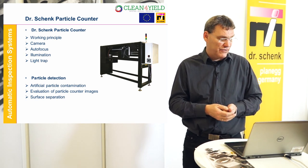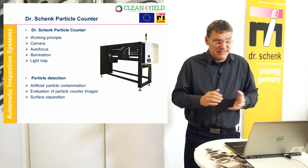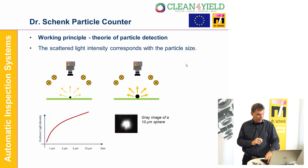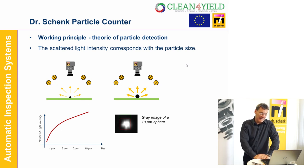Particles are detected, and then we have a certain particle contamination, and the system has to evaluate the particle counter images. This is the matter of particle detection. Again, the working principle is the scattering light intensity. Rayleigh scattering means the bigger the size of a particle, the more light is scattered by the particle, so the light intensity is increasing. Small particles are scattering less light. Big particles are scattering more light. So to get a calculation of the size of a particle, the camera only has to calculate the scattered light intensity on these different pixels. The bigger the particle is, the more light is scattered. So the scattered light intensity corresponds directly with the particle size.